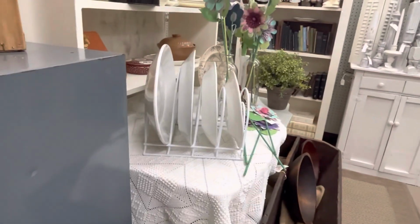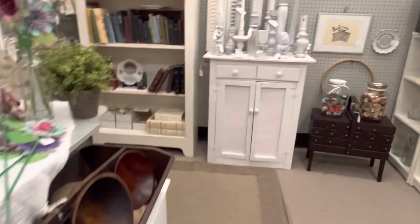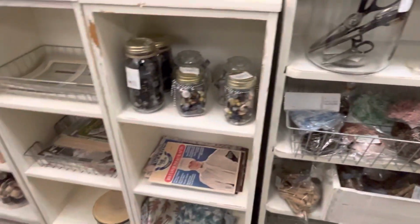This is another one of my favorite booths. I just love the way this vendor has their items displayed, and I always like to visit this booth when I come to this particular antique mall.